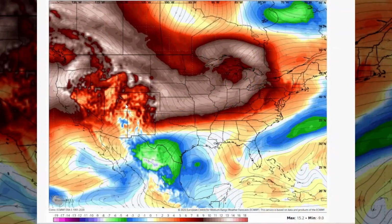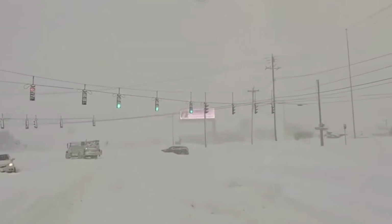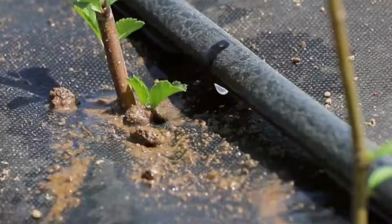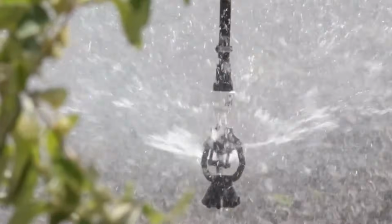Let me put this in perspective. Many of you remember the blizzard of '78. Parts of the Midwest and Ohio Valley saw 3 feet of snow. Temperatures dropped to 20 below 0 Fahrenheit. Wind chills were life-threatening. That was an extreme generational event. This situation is not on that scale.